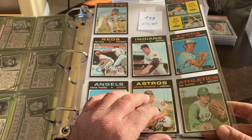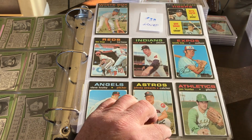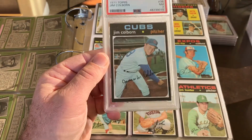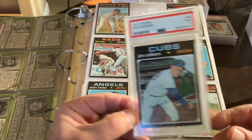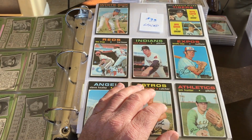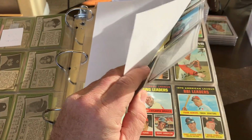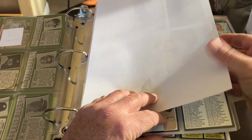The Hunter I picked up ungraded at the Nashville show, so now that one's ready to send off. Oh, where's my card? 38 is Jim Colborn in a 7. So that one up there. I just have notes for what's graded already, so I don't make the same mistake. But if you're going to make a mistake and get 2 graded cards, card number 1 of the set ain't a bad mistake to make. So let's insert the paper.